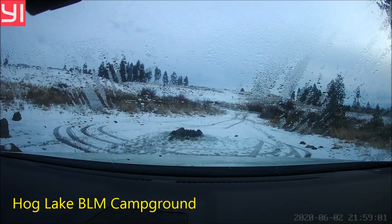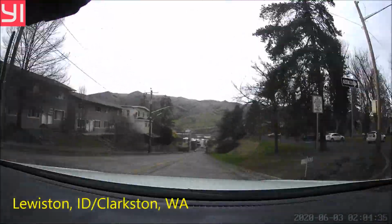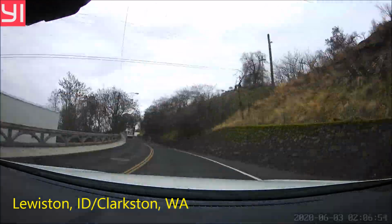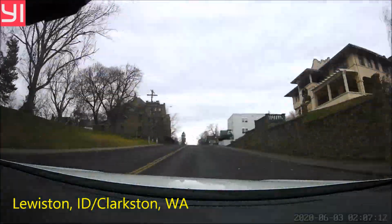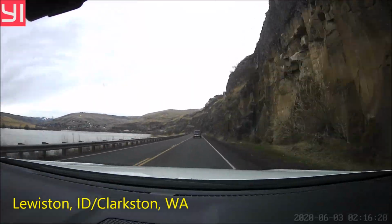This was the spot we ended up choosing, and this is just leaving for the morning, and you can see that little fire pit that was there. This was the 20 minutes or so we were in Idaho, when we were in Lewiston, Idaho. It's basically just right on the border with Washington, so we were popping right back into Washington after that.